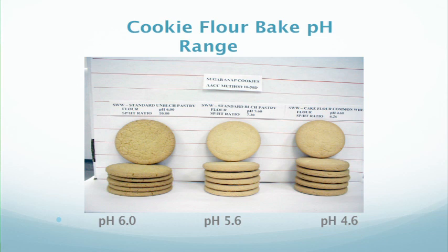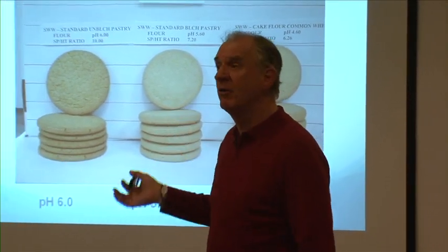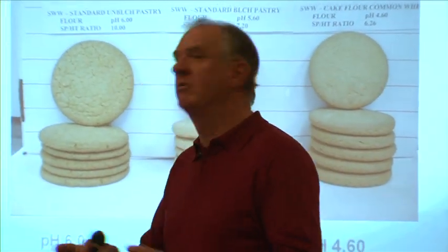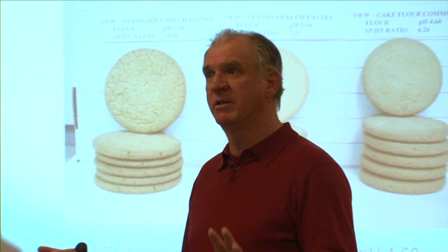An ounce and a half of chlorine, and it's a 6.26 spread height ratio. There's the difference right there. Big difference. That's why some bakeries and flour mills can take your wheat or not take your wheat, or like your wheat or don't like your wheat. It depends on their product line, and on what they're making.